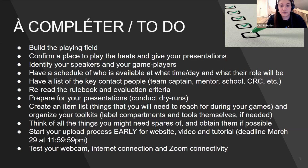The next thing is to identify your speakers and your game players. So who is going to speak for what presentation, and who is going to be around the field when the robot is playing the heat. This is all very important because you need to know who's going to be there, and who's going to be able to answer questions and handle all of the Zoom connectivity.